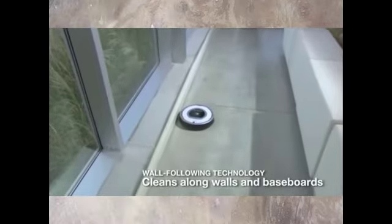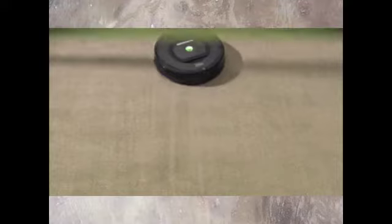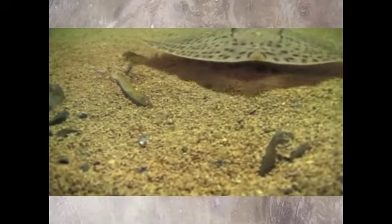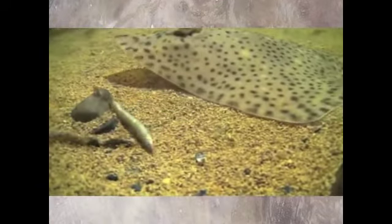The Roomba has a bunch of great features. It has wall following technology. This skate has rock following technology. It can go right up along rocks and use its wing to feel along the rocks until it finds something. The Roomba detects dirt with its dirt detecting technology. Rays have fish detecting technology, or prey detecting technology. Right on its wings there, you can see it felt that, it smelled that fish right there, and it was able to rotate over it and suck it up.